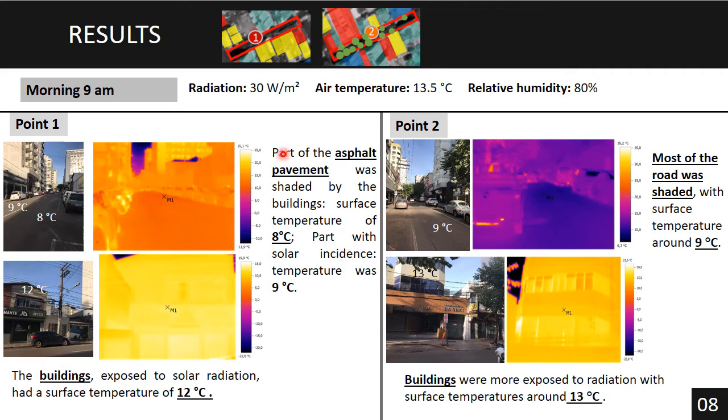Then the results show that in the early morning, the solar radiation was 30 watts per square meter, the air temperature was 13.5 degrees Celsius, and the relative humidity was 80%. In Canyon 1, part of the asphalt was shaded by the buildings, with a surface temperature of 8 and 9 degrees. The buildings exposed to solar radiation had a surface temperature of 12 degrees. At the same time, in Canyon 2, the asphalt temperature was also 9 degrees, and the buildings in that canyon had an approximate temperature of 13 degrees.